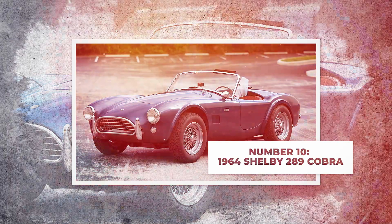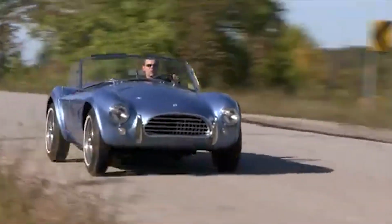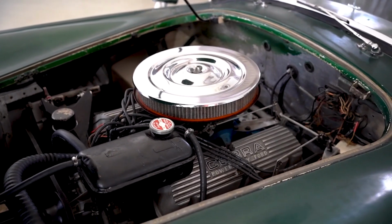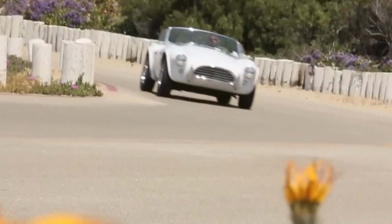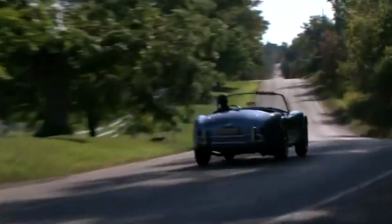Number 10. 1964 Shelby 289 Cobra. The 1964 Shelby 289 Cobra was built to provide a high-performance sports car by combining the lightweight and agile British AC chassis with a powerful American V8 engine. One of the cars was found in 2016, several decades after its production ceased. It was sold for a staggering $1,045,000 in 2018, remaining unrestored.